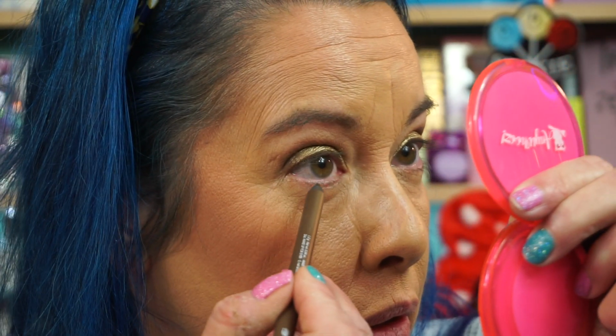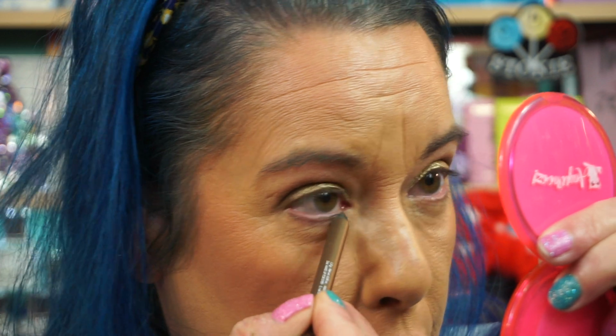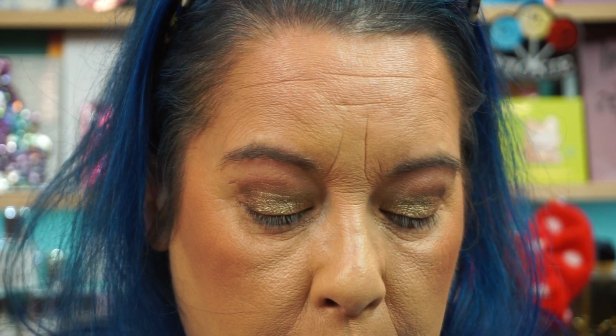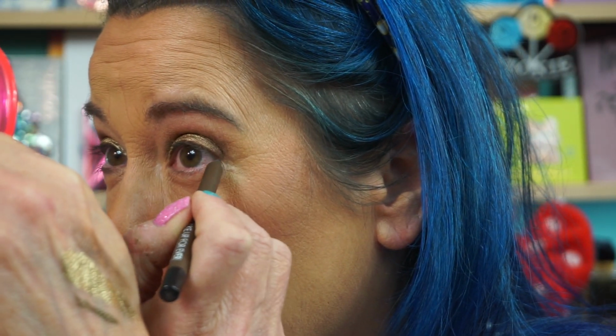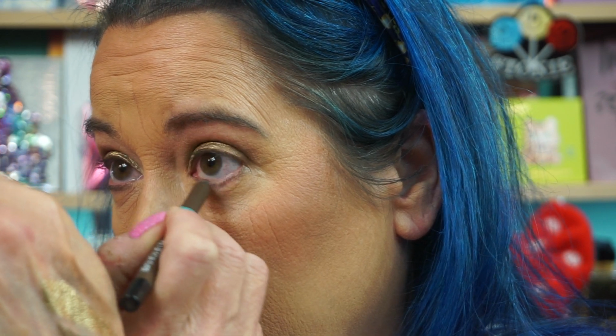Makeup Forever. Aqua XL. I-36. I'm sitting on this like blow-up cushion thing, so hopefully it helps my back. There's the eyeliner. Right there. Very similar to the lid shade.